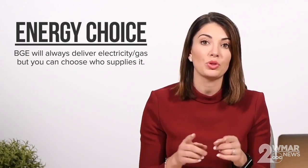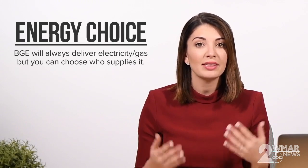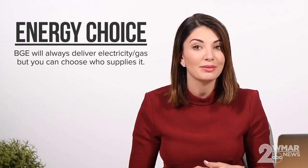gas, but you can choose who supplies it. For most of us, that's BGE, but you have the power to choose differently. Why do you have this option? It encourages competition between the different suppliers to either reduce cost, offer different incentives, but also for people who maybe want to be a little bit more environmentally friendly.